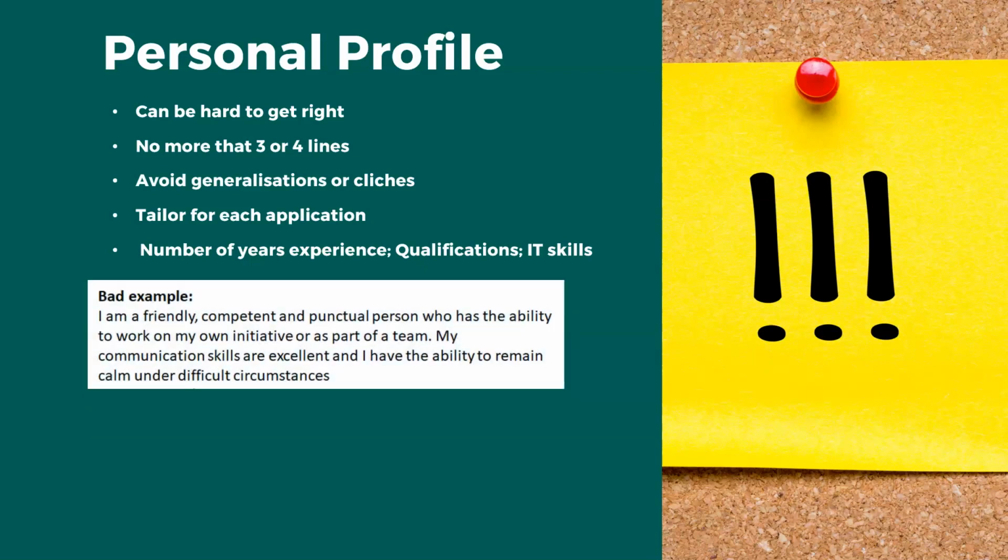Here is an example of a bad personal profile. As you can see, this is just a list of adjectives that anyone could include and doesn't give us much information of where this person has developed or used these skills.